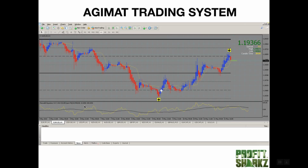Also the arrows, and then you have the Maxwell equations. Now the Maxwell equations is a future price predictor, it tells you the direction the market is going to be going in the future.